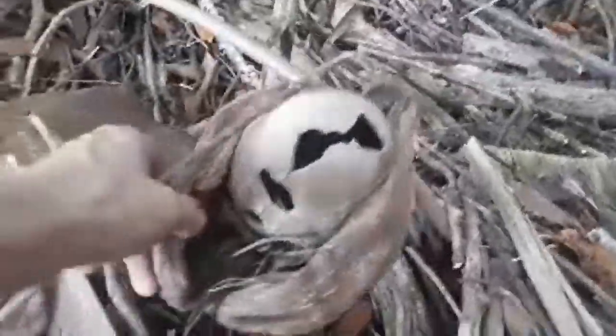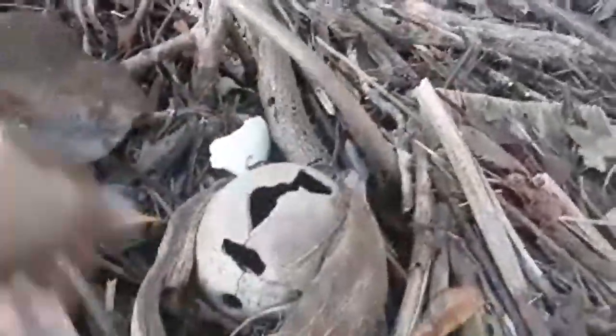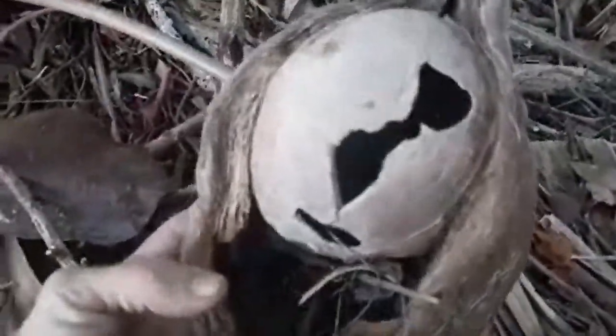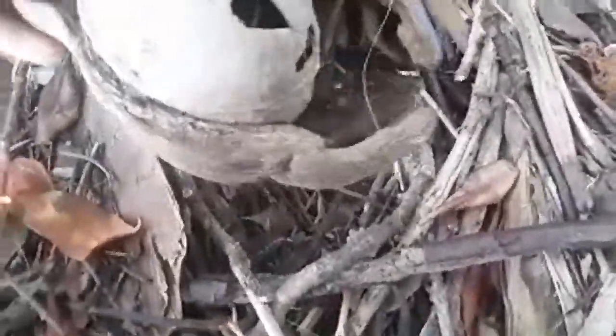Oh, here's that cool coconut I found last night that last time I decided not to use. It had living things in it, so I didn't take it home, but it's naturally hollowed out. I'm wondering if it's still got living things in it. Anything coming out? Nope. It's so cool though.